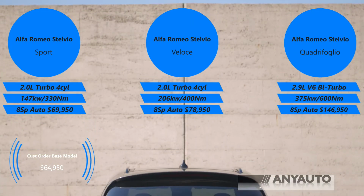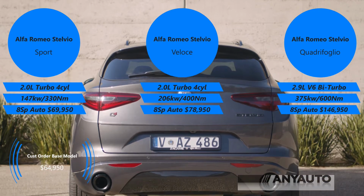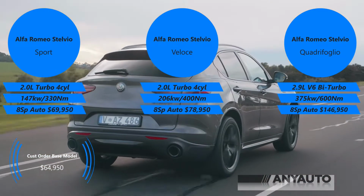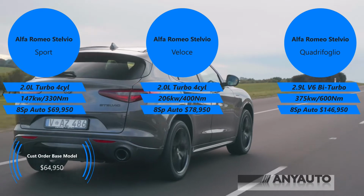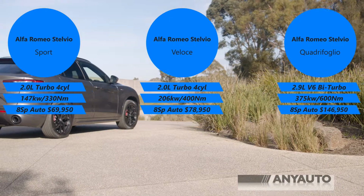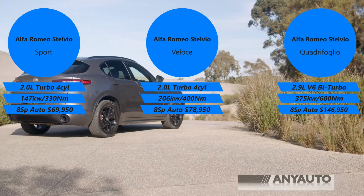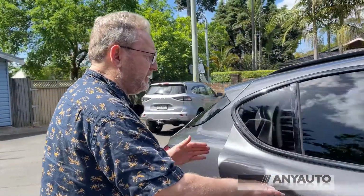That's got a bunch of kilowatts. This, David, how many kilowatts has this got? 206, I think, kilowatts and about 400 Newton meters. That's pretty good. That's enough to be going on with, and of course it's going through an 8-speed automatic to all 4 wheels. And the torque comes in at 2,000, which I think is usable. Particularly brilliant.